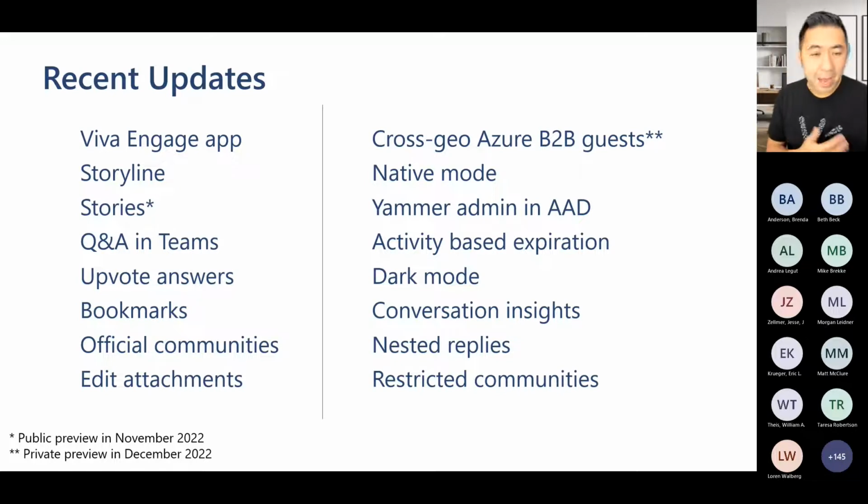The ability to upvote answers. So if you're familiar with the question post type that we have in Yammer, you can upvote answers if maybe you need to crowdsource the best answer in a given thread. Other things like we're working through, if we have a process called native mode, cross geo Azure B2B guest is coming, dark mode, a bunch of other things. So these are things that we've delivered probably over the last 6 to 9 months plus. And so hopefully you've been gaining value out of those things as well.